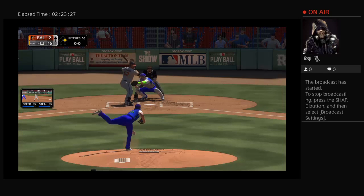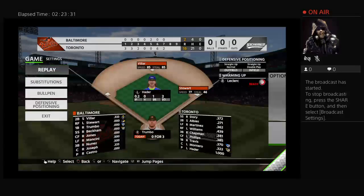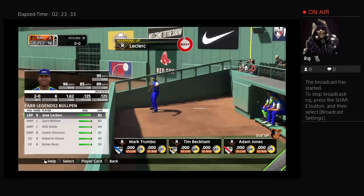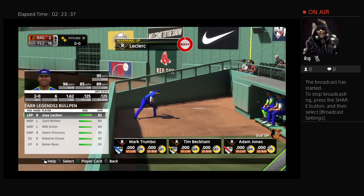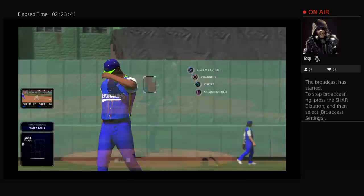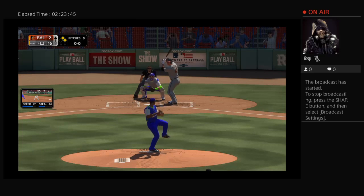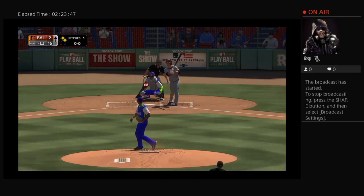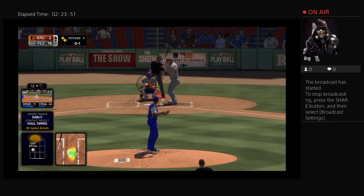Comes set. Here's the 0-0 pitch. Now a fastball runs inside and Up next for the Orioles, first baseman, Mark Trumbo. Jose Leclerc is on to pitch here in the 8th with nobody out. Here comes the first pitch. And he swings on top of one here and chops it foul right at home plate.